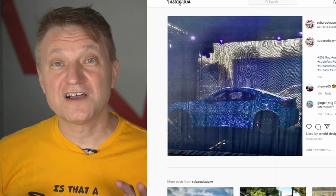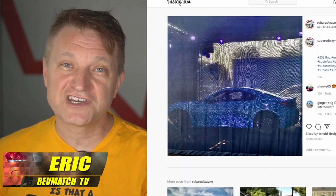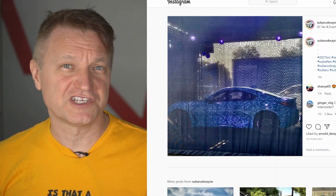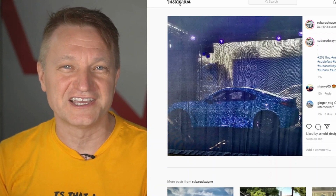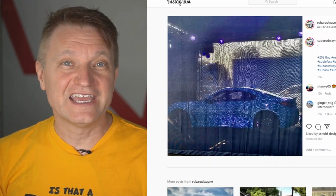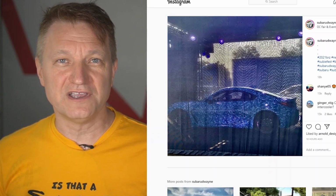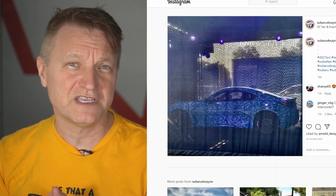Some prototypes of the Subaru BRZ have been spotted recently, but this is from yesterday. This is from Orange County, California, Subifest, where they actually set some records for the most number of Subarus in one location, I think. Anyway, Subaru had a tent there, and a few people were able to grab some photographs of the upcoming BRZ. Now, we don't have a lot of tech details, but I'm going to get into what I think those are going to be in a minute.